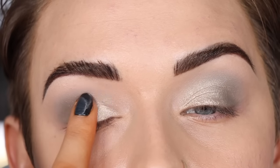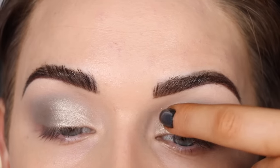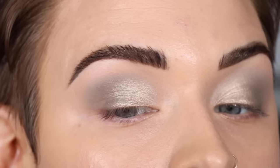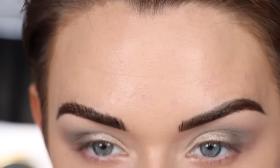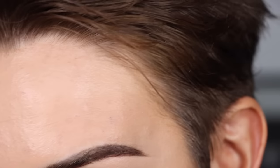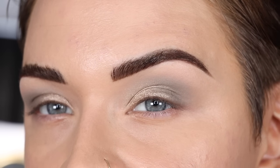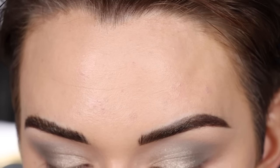Maybe it just looked really brown in Patty's video. I don't know why mine looks so gray. Maybe it's just her lighting, or we both have different lightings, I guess. This just looks so great to me. Do these shades pull great on me? I have so many questions. Okay. I don't know how I feel right now. I like it, but I don't at the same time.